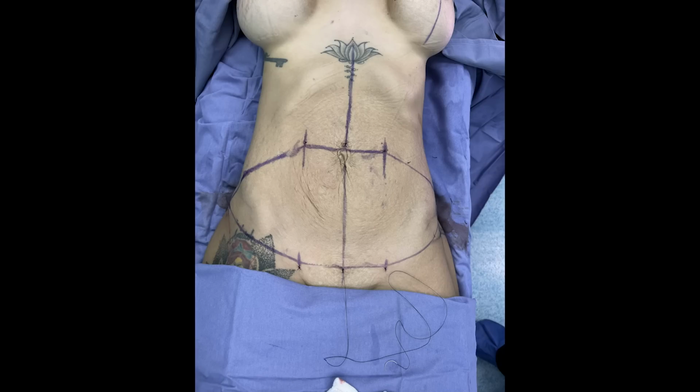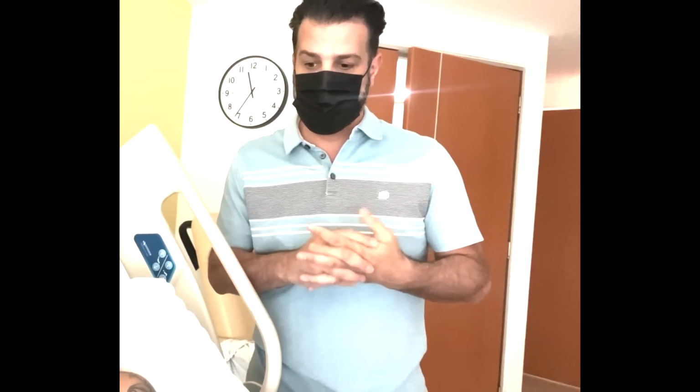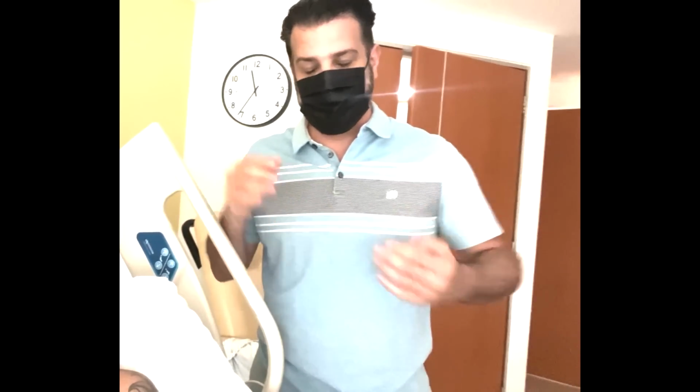We remove the implants and change the implants. They were saline, and we change them to the gel, a cohesive gel. We create the pocket again, we reduce the pocket, and we also do a lift. And I think she's been having a difficult first 2 days, because it's normal for a mommy makeover, but I think she's going to be okay.